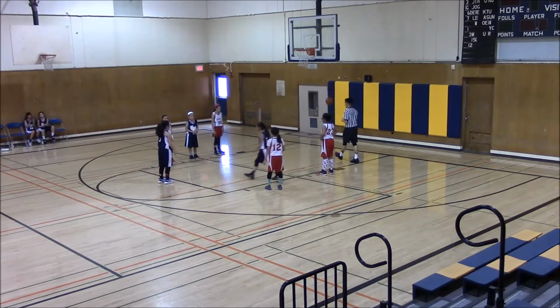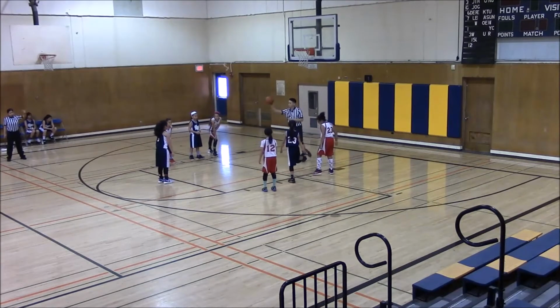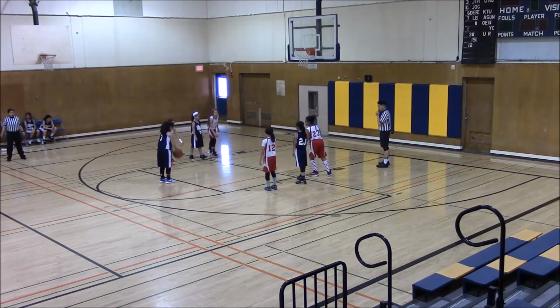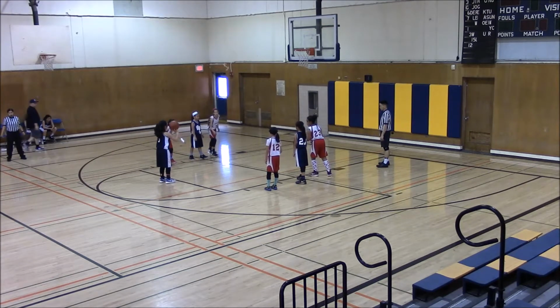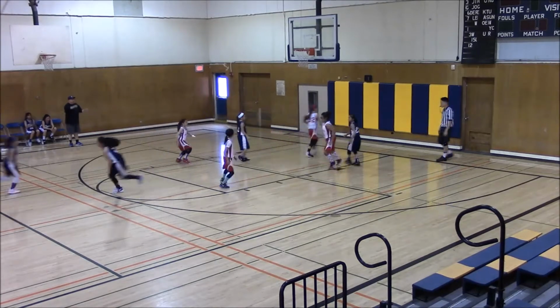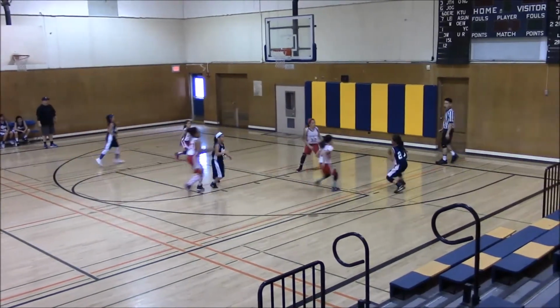Oh, nothing but net on that one. Really nice free throw there. Just heard the net just go. High arcing free throw shot. Oh, another good shot. Like Derek Fisher. Oh, number 23 steals the ball.